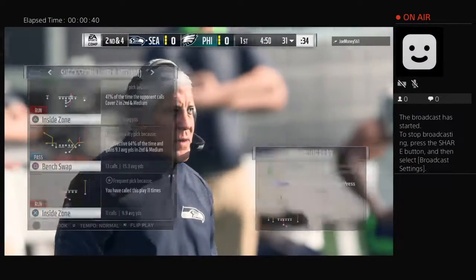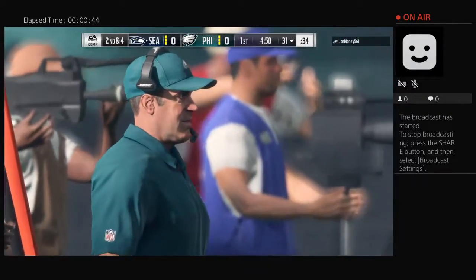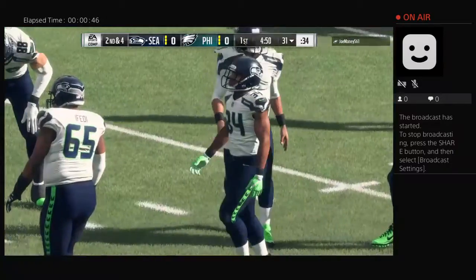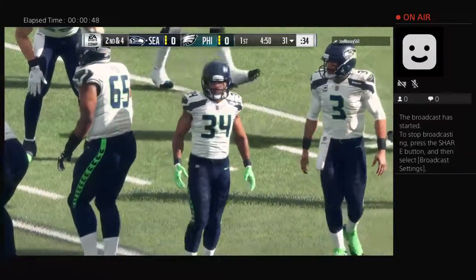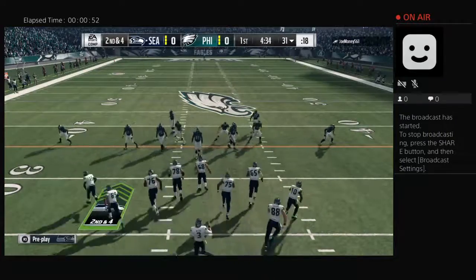Let's talk a little football 101 here, because one of the keys to advancing the ball downfield is success on first down. Huge difference, as we know, between 2nd and 4 and 2nd and 8 or 9. Second down following the run.